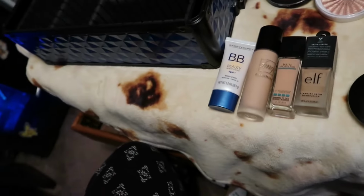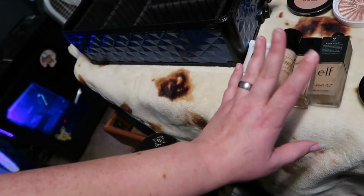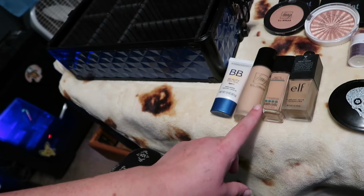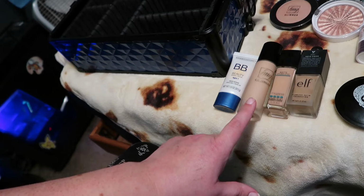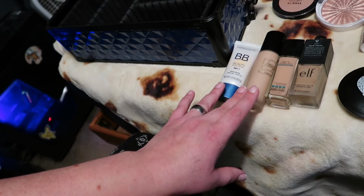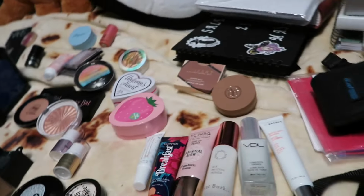Alright, so I cut everything out. So this is my foundation. I know I've got one like this in my Nightmare Before Christmas. And it's a long white tube. It's kind of like a moisturizer type foundation.